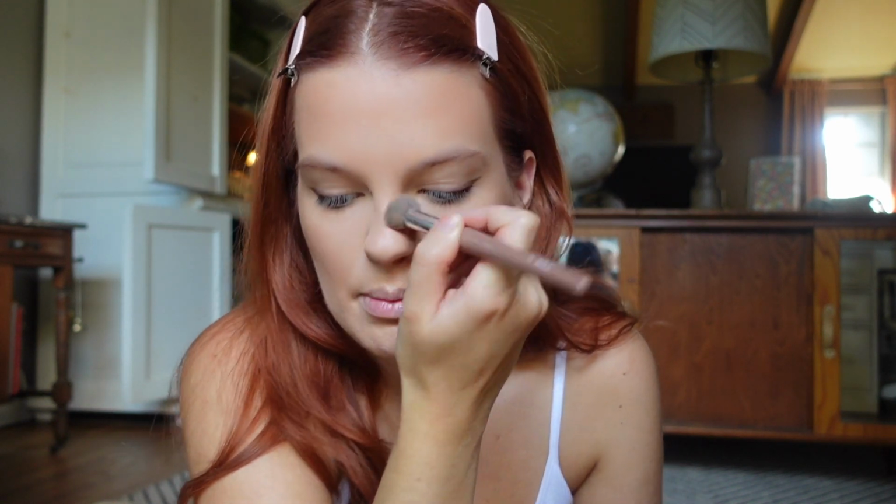And then we're going to apply some mascara. I'm just using the same mascara I always use, which is my Rimmel Thrill Seeker Wonder Volume. It is literally my favorite, and I'm applying it on these outer edges just to give our eye as much of a lift as possible.